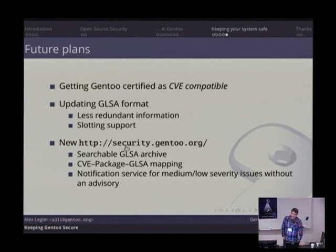And something else that we want to implement is slot support, because currently when you have an advisory, for instance, for Java, and you have the 1.5 branch, like Java 5 or Java 6, 1.6, then we would always have to update an advisory after new 1.5 releases have been released. So that is a bit of hassle for you, because in the meantime, when we had the new 1.5 release, and between the release and us updating the advisory, GLSA-check would say, hey, your 1.5.38 is vulnerable, when it was already fixed in 1.5.30 or whatever. So this is the upcoming GLSA format change.